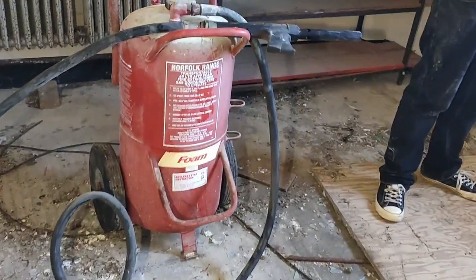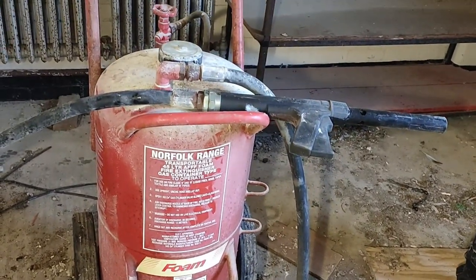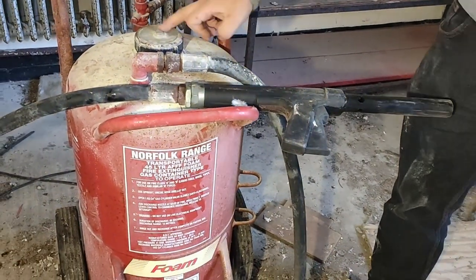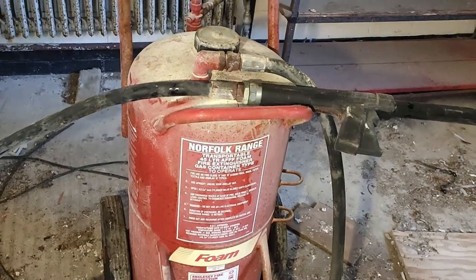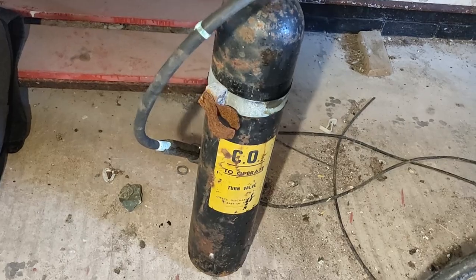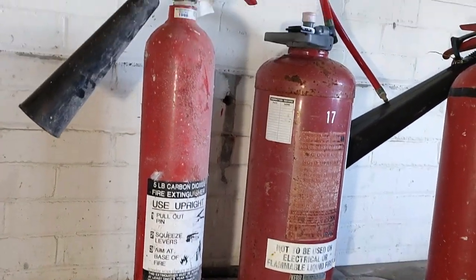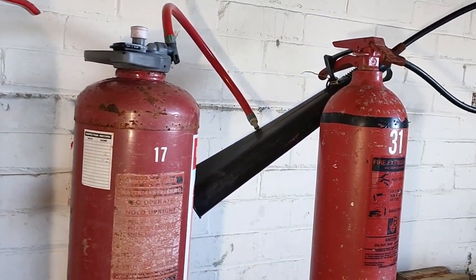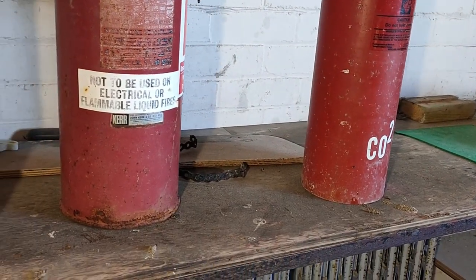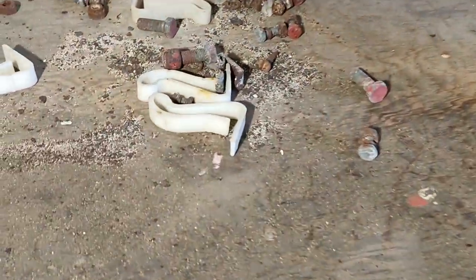So we have one here as well. That's one for foam on a trolley. God, it looks like a big jet wash, doesn't it? Fire extinguisher, that's a good one. Then we've got this old one here as well, and a few on here. I should say these are really old. Well, the place closed in 2004.